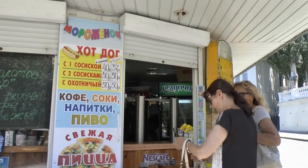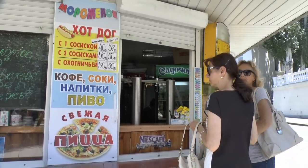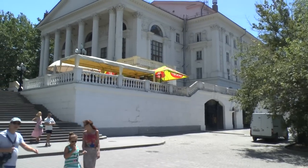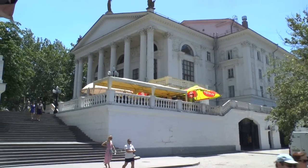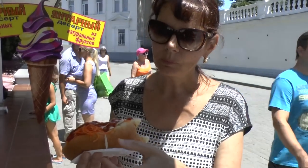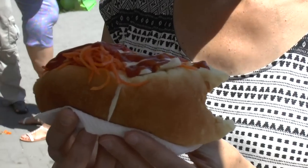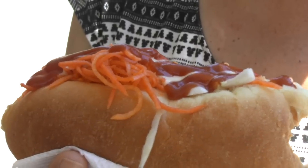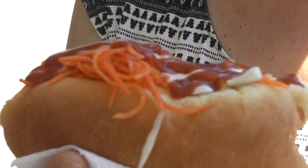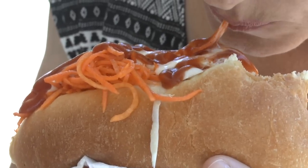And here is the hot dog stand. You can get pizza, hot dogs. Luda's buying a hot dog. And this is a theater right there. And there is the Russian hot dog. Let's get close here. Don't move. As you can see, it has ketchup, carrot. What else has it got on it, honey? You know, I would never make it at home, but it's actually pretty good.